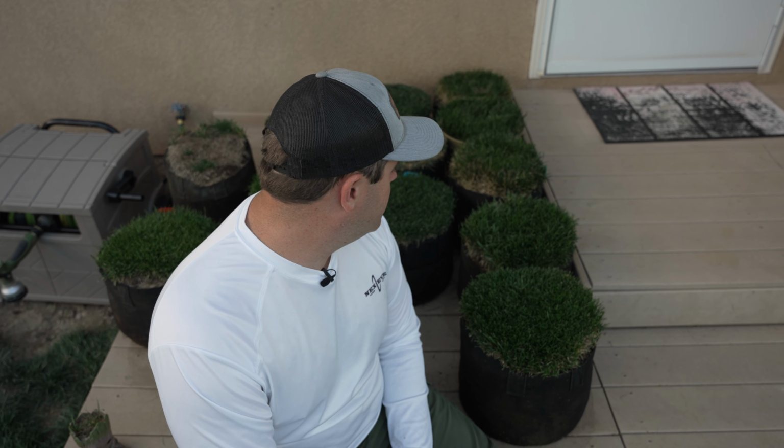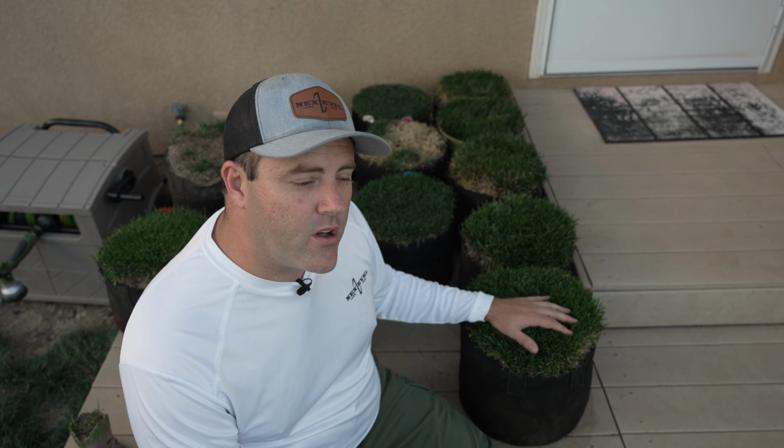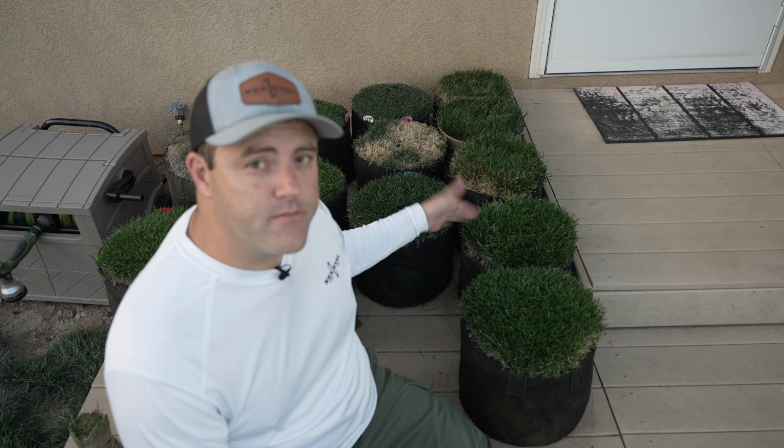And I'm going to link the NTEP test down below, and you can get on there and pick the closest area to you that has similar climate to what you have, and look at your favorite grass seeds and pick the one that will be the healthiest. And I promise you that will also make it the darkest green.